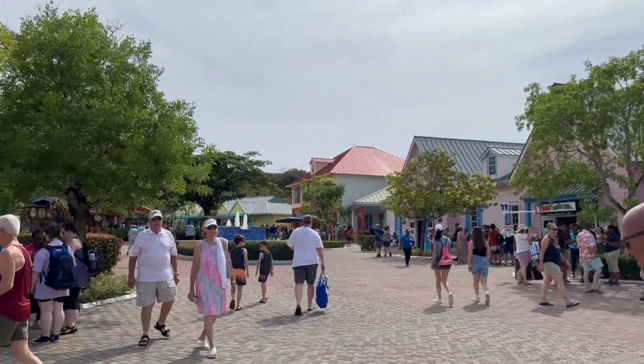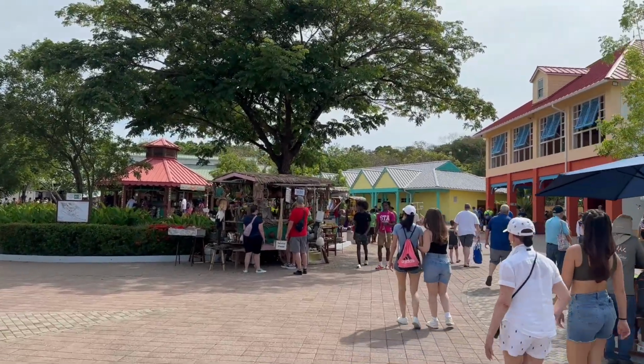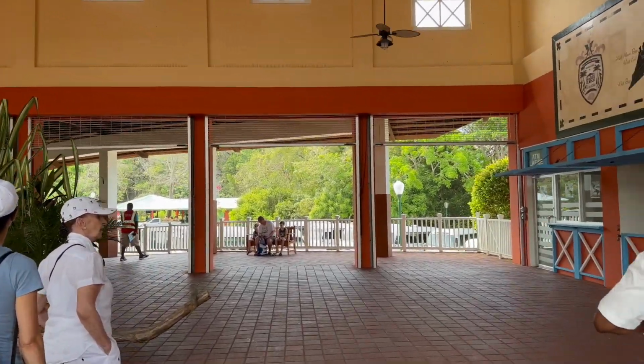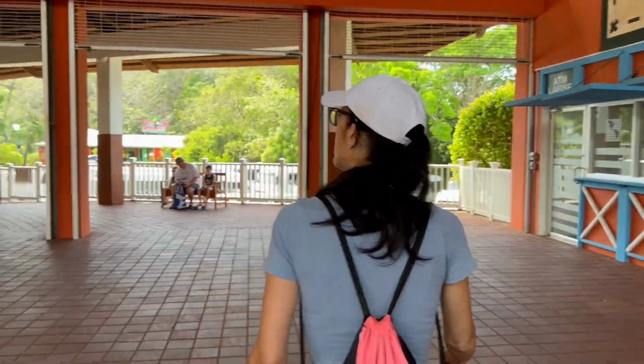And then you've got your normal shops that you usually see, your Diamonds International, all of the shops that you see at most of your ports. And this is just a neat little area that's pretty spread out. There's also an Avis counter here, so I guess if you want to rent a car, you could do that from here, which is really convenient. You don't have to go off-site to get a rental car, so that's very nice.